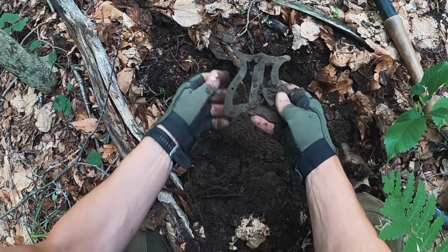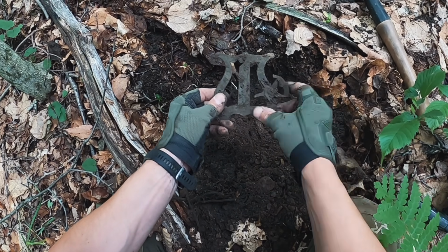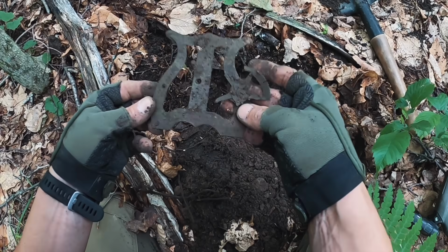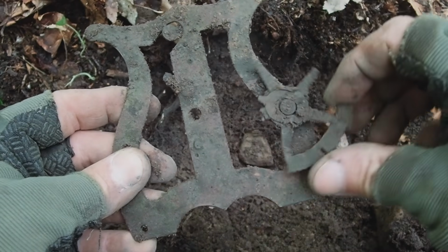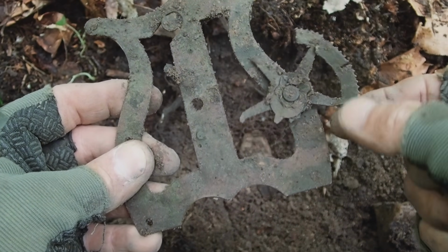Wow. I know what that is. Do you? Guess before I tell you. That is awesome. All right, does everybody have their guesses in? I suspect this piece right here probably gave it away, which if you can't tell is a broken toothed gear.